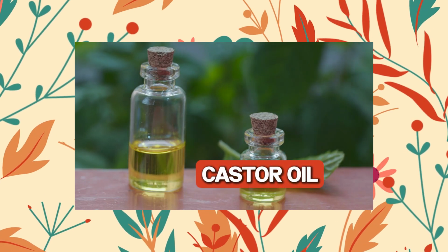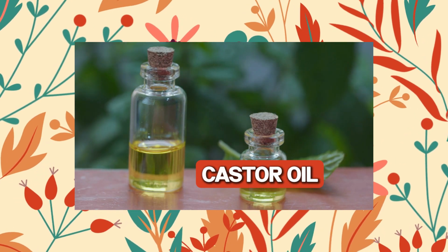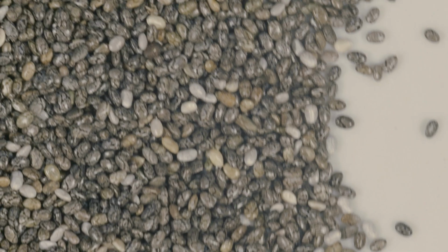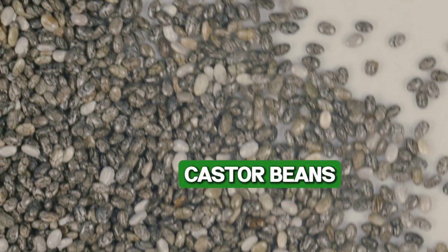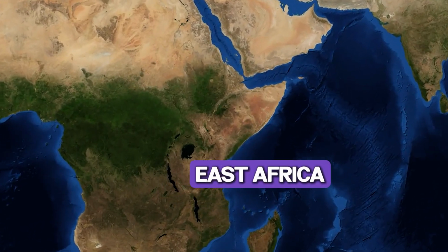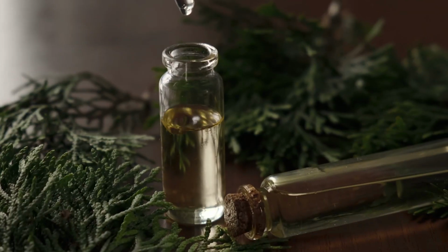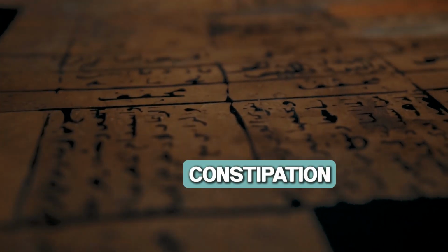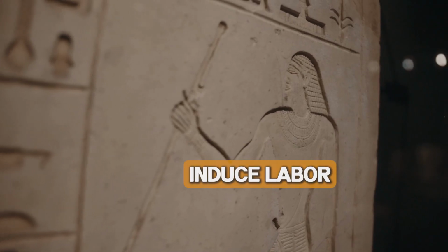Castor oil is a versatile essential vegetable oil that everyone should own. It is a thick, odorless oil, extracted mechanically or manually from castor beans, native to tropical East Africa around Ethiopia. This essential oil dates back to ancient Egypt, when it was used to cure constipation, heartburn, or to induce labor.